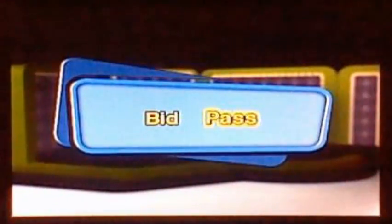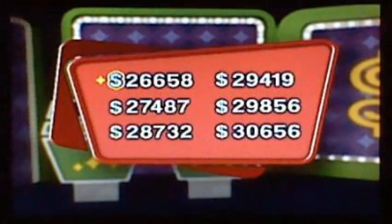There it is. So what are you going to do? Bid or pass on that showcase? All right, Red Yoshi. Do you want to take a bid or pass to Peach? I'm going to pass. Pass it to Peach. Okay. Contestant 2, what's your bid on that showcase? Okay, Peach. What's your bid for a showcase? $26,658. Okay.